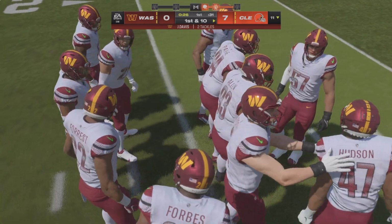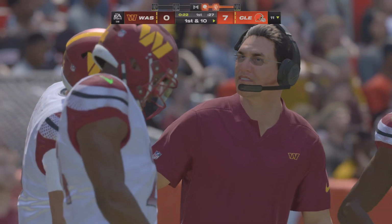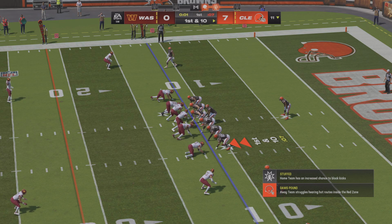Well, as a coach, you absolutely love seeing your offense find their rhythm early, and that's exactly what we've seen so far. They had a touchdown on their opening drive, and now they connect here for another nice gain for a first down. This offense is moving the ball well, exactly as he drew it up in practice.